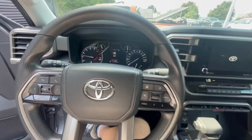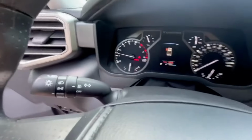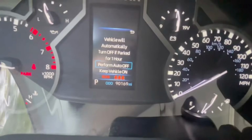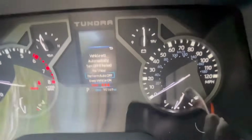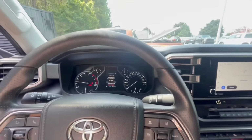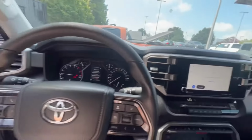This truck has 90,000 miles on it. Make sure it says 90,000. Yeah, there it is, 90,169. That's a lot of miles for a '22, and it is a little beat up, a little chipped up, so it's been used as a work truck. Runs really nice.